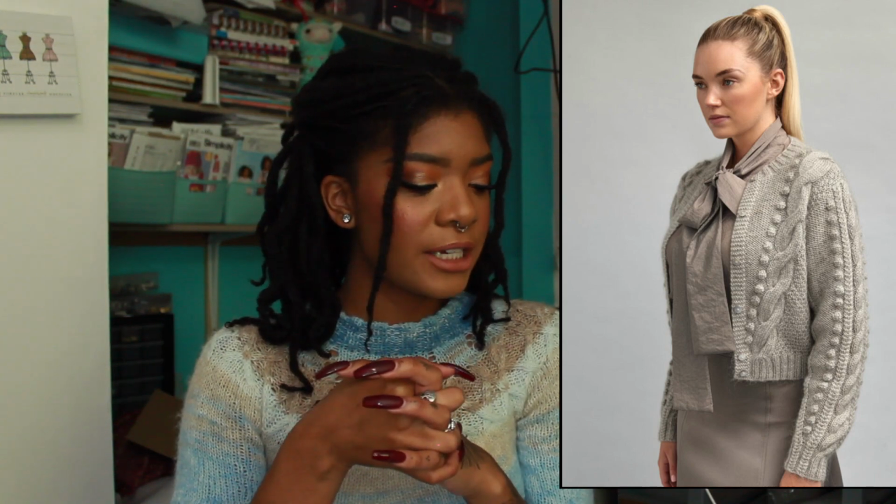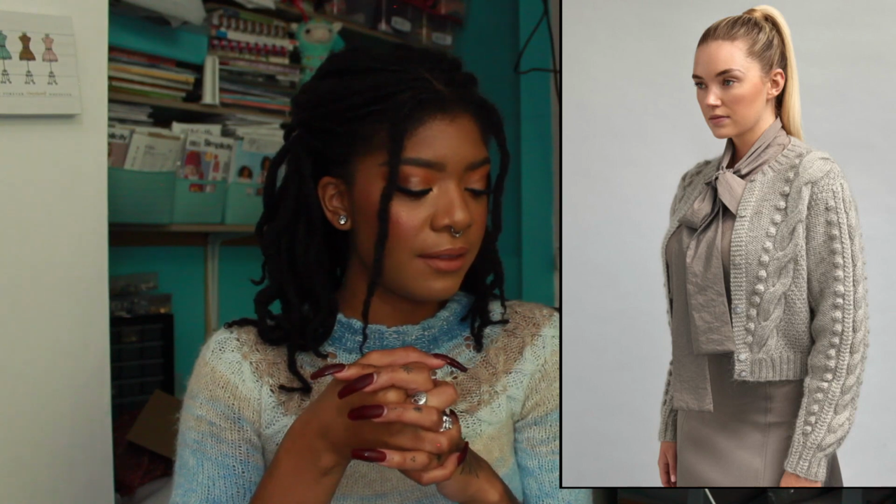And the dress that the model has on underneath this sweater is so beautiful. I think the color made me kind of gasp, but also when I started looking at the cute baubles mixed with the really big twist cable, I like that design quite a bit, and I'm looking forward to having that pattern.